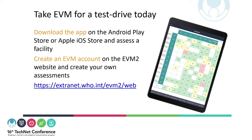So if you want to learn more, then you can take EVM for a test drive today. You can download the app on your phone. Just type in EVM Assessor and you should be able to find it on the Android Play Store or the Apple iOS Store. Or you can create an account on the EVM2 website.